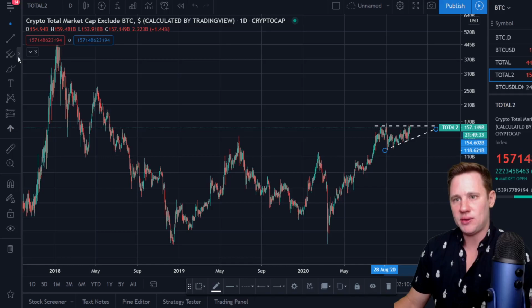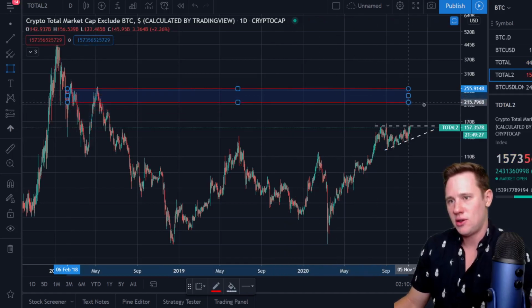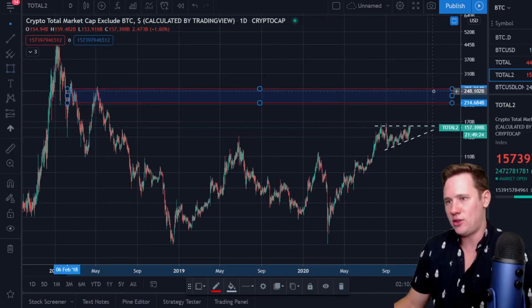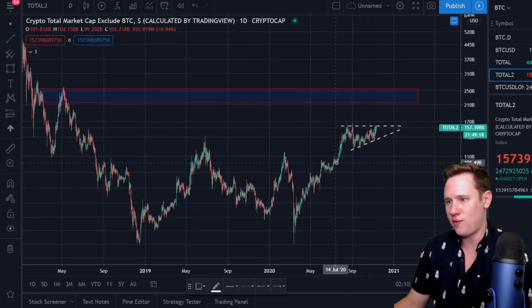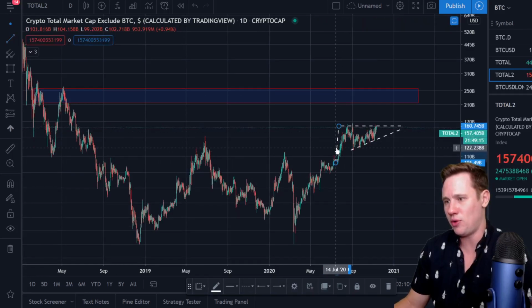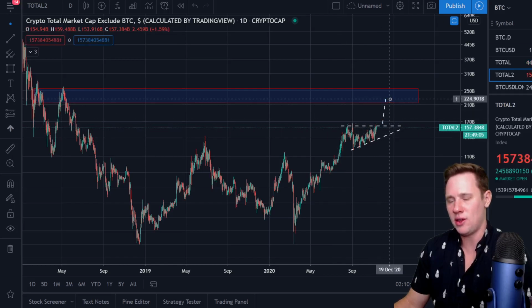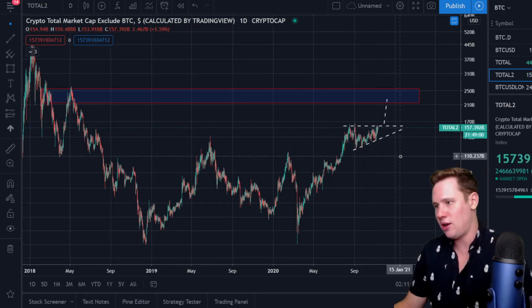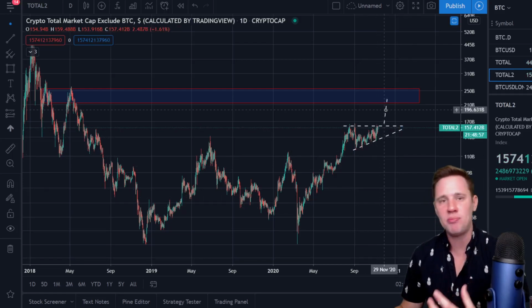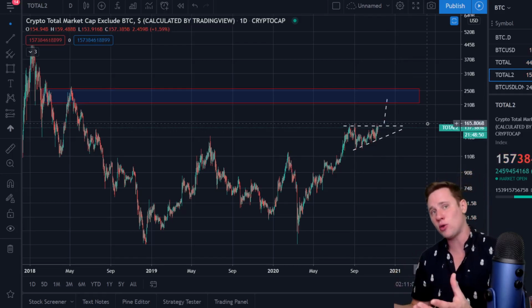Sorry, one second, let me draw a little rectangle of resistance. Something around there. I'm looking at 220 to 250 billion in the altcoin market as my next target for altcoins. Basically, you could do a little bull flag breakout to there. So you had your pull up, and then you take that pull up and measure it from here, and you have another pull up. Okay, so that's where that would take us if we do break from this pattern here. Everything looking good, and that's about 100 billion. If we do achieve this, that would be 100 billion entering into the altcoin market.